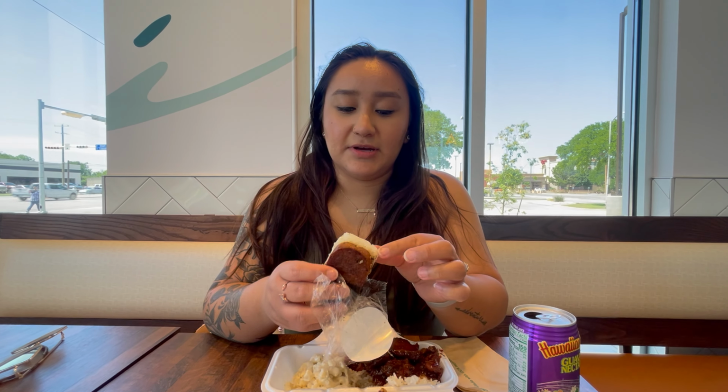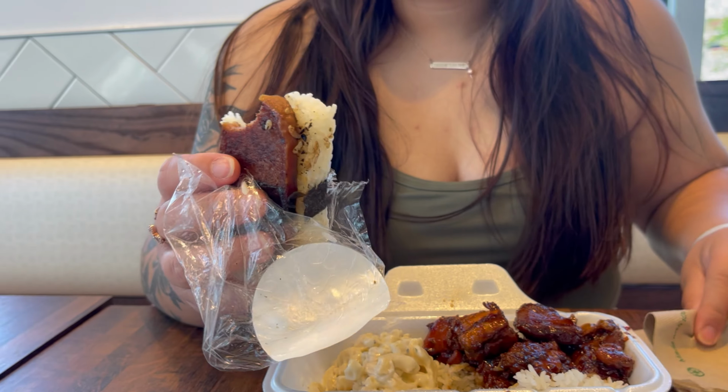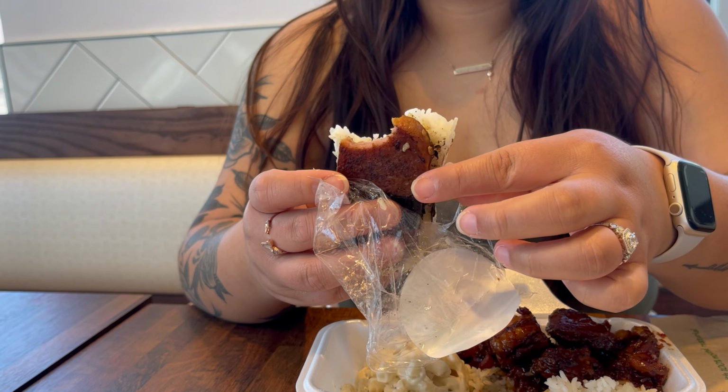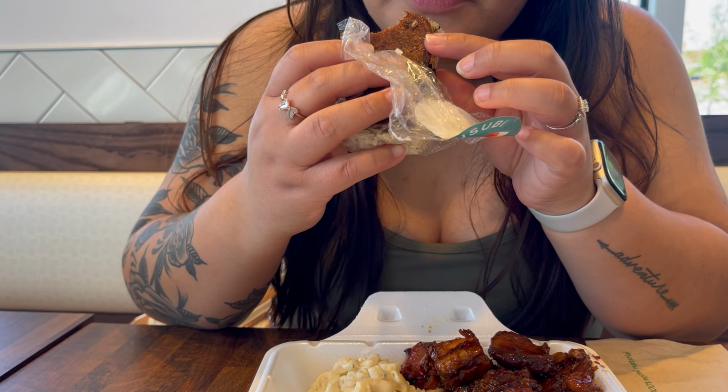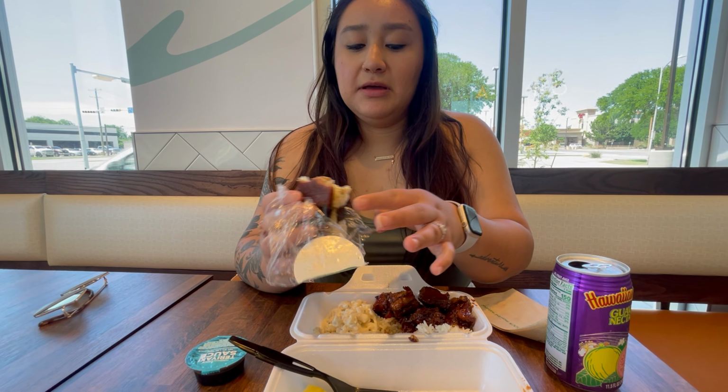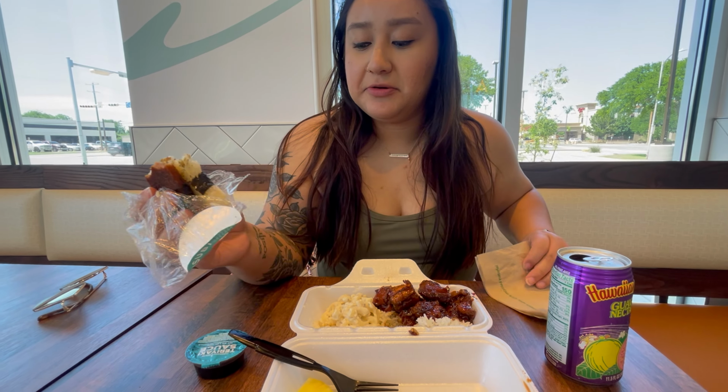Okay, let's give this a try. Eat it. Oh, it's really tasty. Yeah. And it has some seaweed. This is nice and hot. It's hot? Oh yeah, I see the steam. Okay. You good? I think I probably should dip it in the teriyaki.